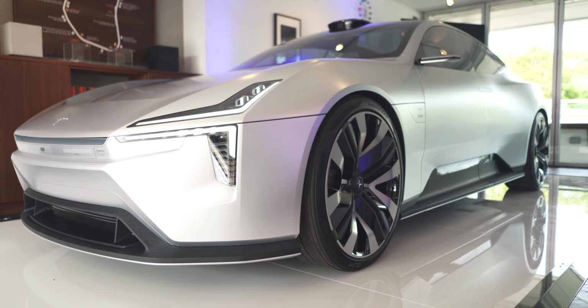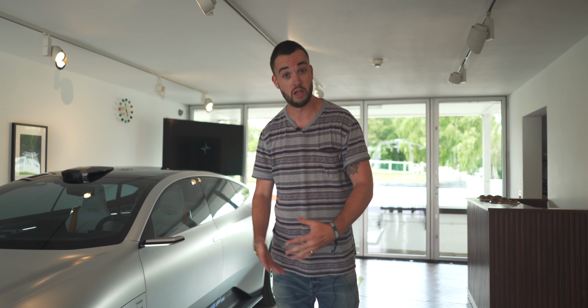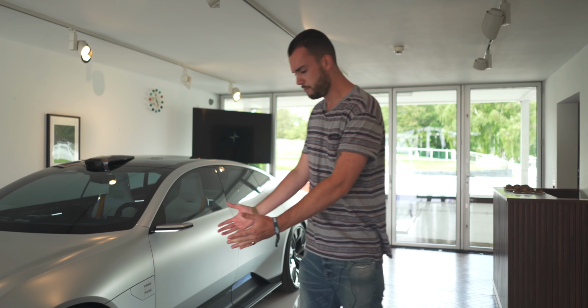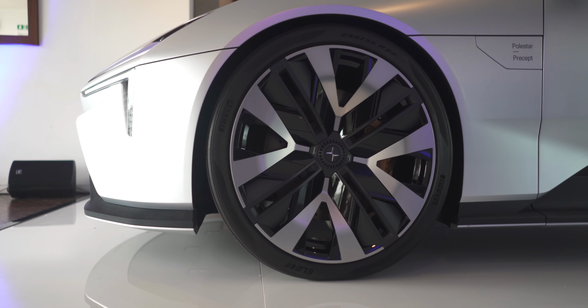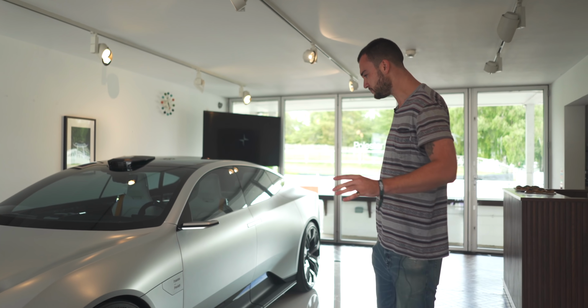Now, 22-inch wheels. We won't see those in the production car because concept cars always get big wheels and then they go smaller for production so that your back doesn't break every time you go over a speed bump. But look at the fantastic design. I really hope that this design makes it to production. Center locking wheel caps, a bit motorsporty as well.